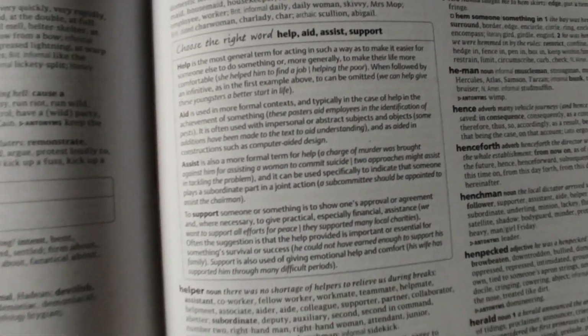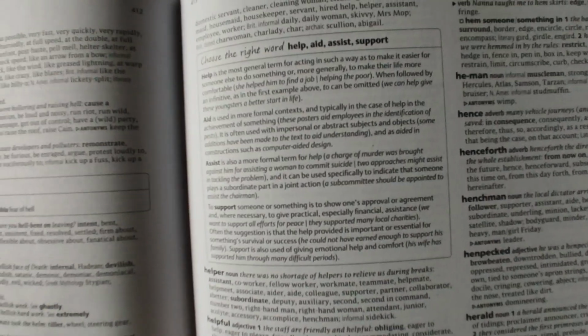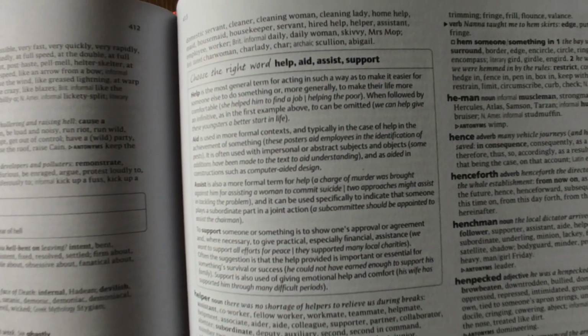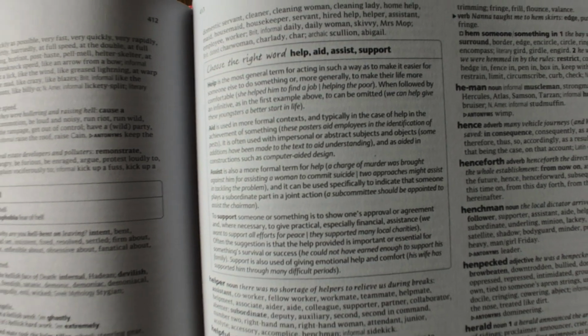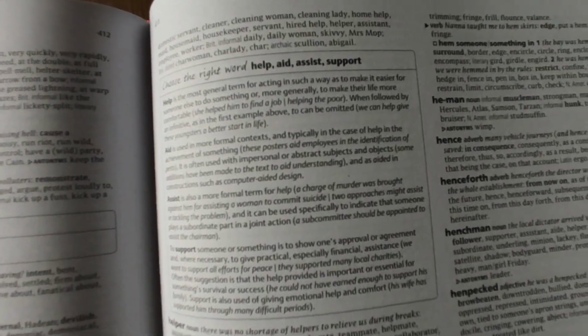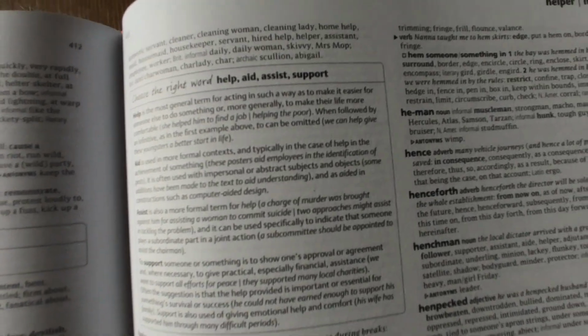Now if we move to the choose the right word section, which is what we came here for, we can see the distinctions between help, aid, assist, and support. Help is a general term, and it makes it easier for someone else to do something or makes life more comfortable. When followed by an infinitive, to can be omitted: we can help give these youngsters, or we can help to give. Aid is a more formal context, typically in case of achievement or something.